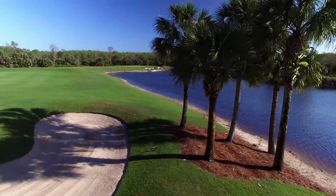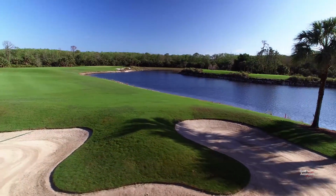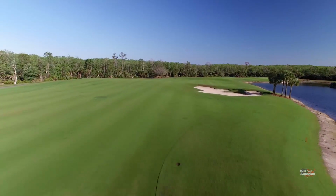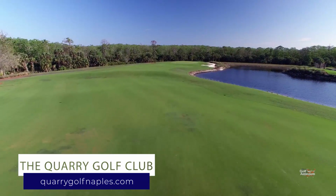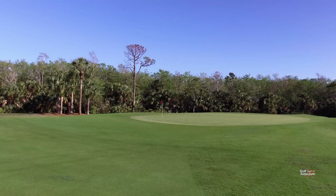The ideal shot shape would be a left to right shot over the front edge of the bunker. Now for the players who can't carry the bunker, then you'll need to find the short grass off the tee by hitting the fairway to the left center. That will leave most players hitting a long iron or fairway metal into the green. The green is relatively flat. It'll give you the opportunity to make a decent score and move on to the next hole.